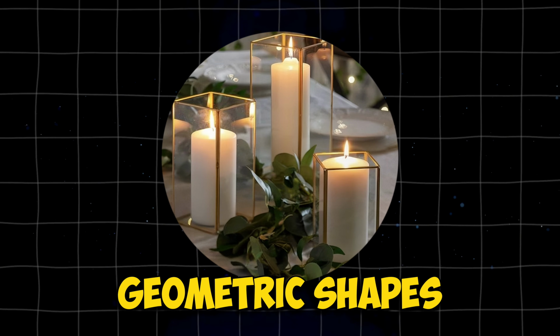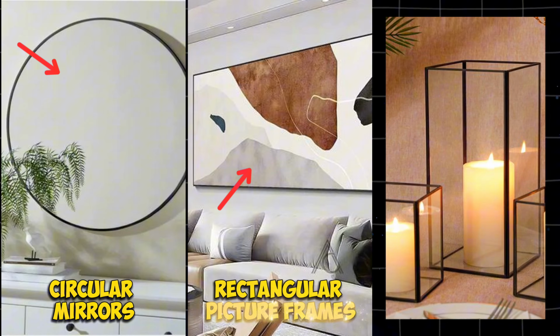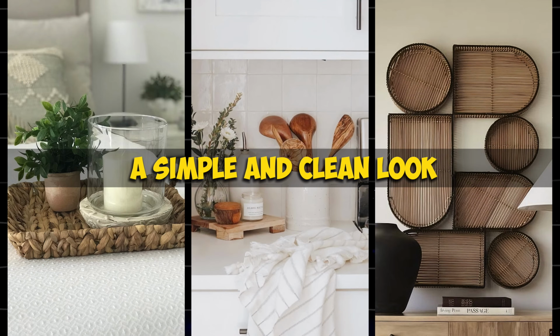Simple geometric shapes. Geometric shapes are used to add interest and maintain a modern feel. For example, circular mirrors, rectangular picture frames, and square candle holders. Natural elements. Incorporating natural materials adds warmth and texture while maintaining a simple and clean look.